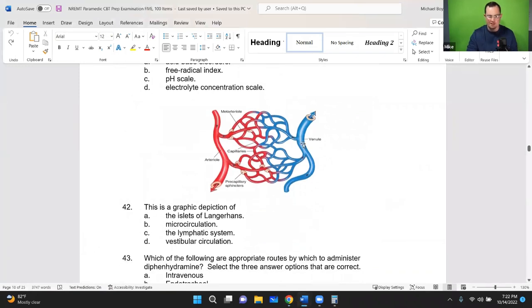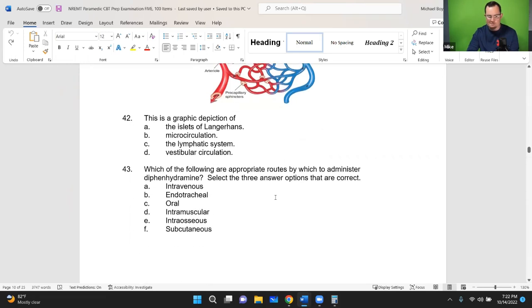How about number 42? What are we looking at here? Oh, goodness. Let's see. Lymphatic, no. Nope. Microcirculation. That's exactly right. Because look, we're looking at venules. These are blood vessels, right? And when blood vessels get closer and closer to tissues and skin, it turns into microcirculation. This is where diffusion takes place, right? A lot of these micronutrients and oxygen offload into tissues through microcirculation. And that's the depiction of it that you would see in textbooks.